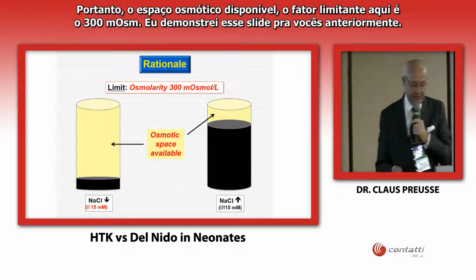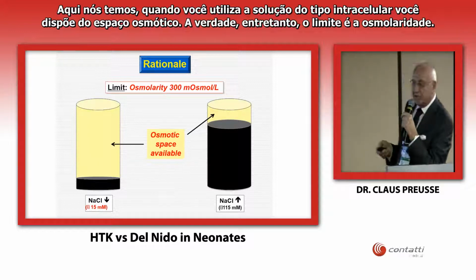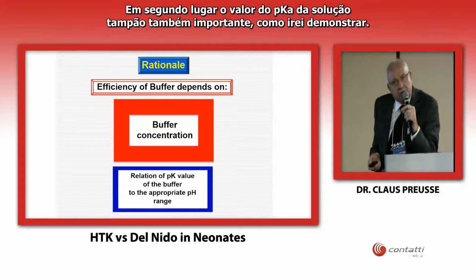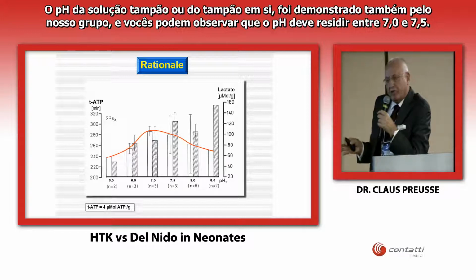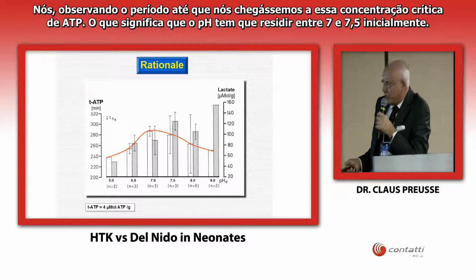And again, I have shown this slide before. If you use an intracellular type, you have the osmotic space, but the limit is the osmolarity. Secondly, the pK value of the buffer is important, as I will demonstrate. Oh, no, sorry. This is, for example, at first the pH. The pH of the buffer or of the solution itself was investigated in our group. And you see, the pH should be between 7.0 and 7.5. This is the optimum. The parameter we used was the ATP content of 4 micromolar. We looked for the period until this critical ATP concentration was reached. That means the pH should be between 7 and 7.5 initially.